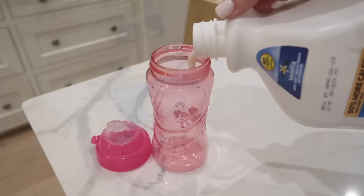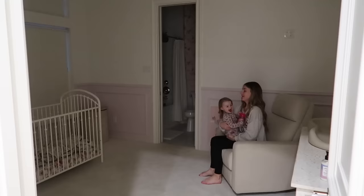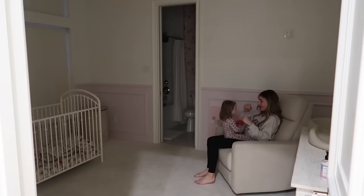Okay, right around this time is when we will start to get Tatum and Grayson ready for bed, around 6:30. She is stuck on this almond milk, so this is what she's having. She doesn't really like whole milk, so after I make her bottle, we will usually head to her room for bath time, but since she had one earlier, we're just winding down for bed. Lately, she's been loving singing songs, so we're singing Wheels on the Bus right here.